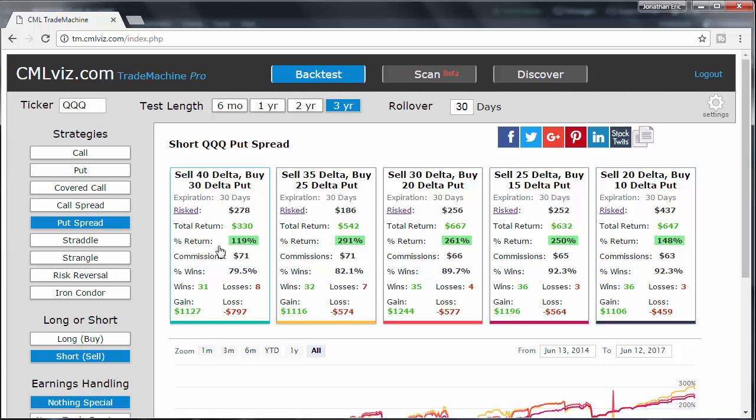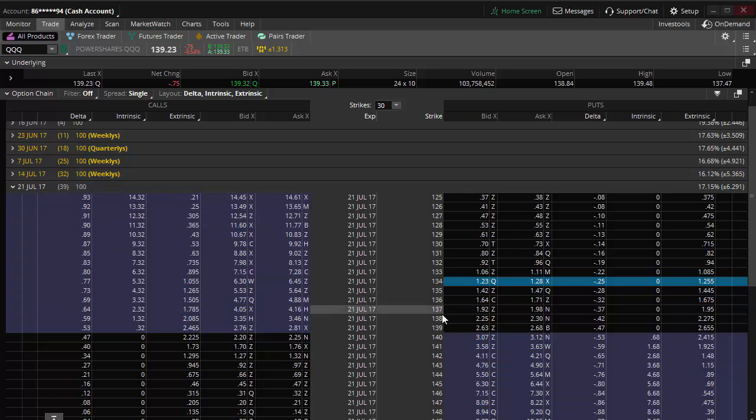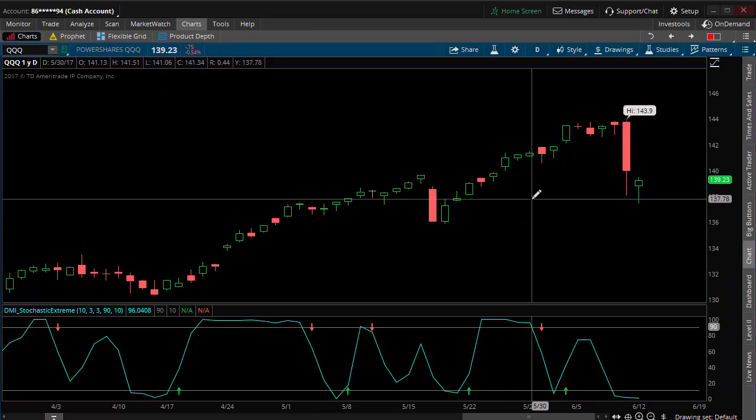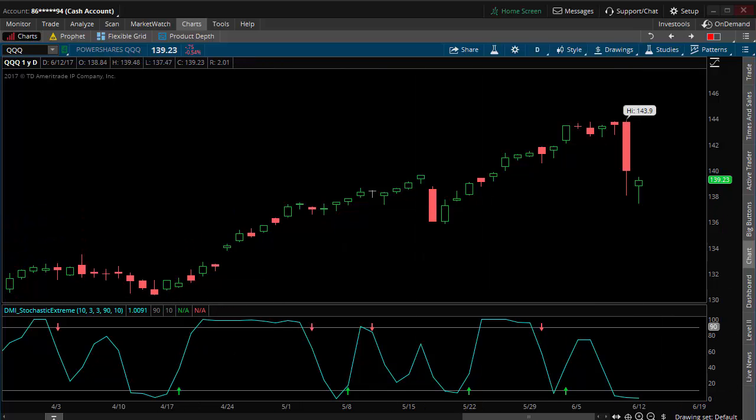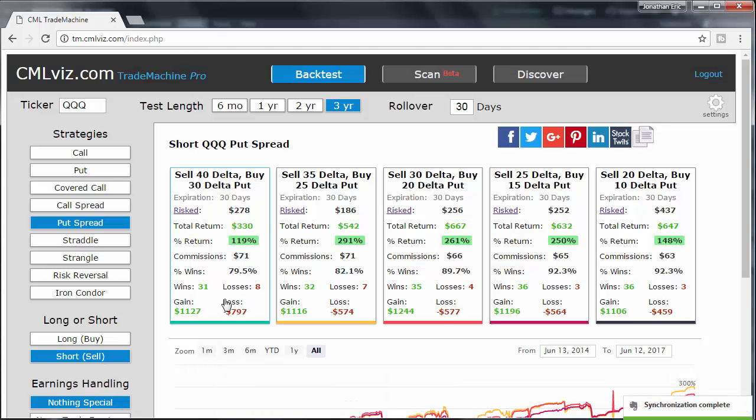So this is closer to the money, delta 40, and if we go back to the option chain, delta 40 right now would be about a 138 or 137. So if we look at the chart, we'd be selling the 138 or 137, and that's pretty close to the money. So when we look at the options backtester, we can see that over the past 3 years, that's 31 wins, 8 losses, total return was $330.